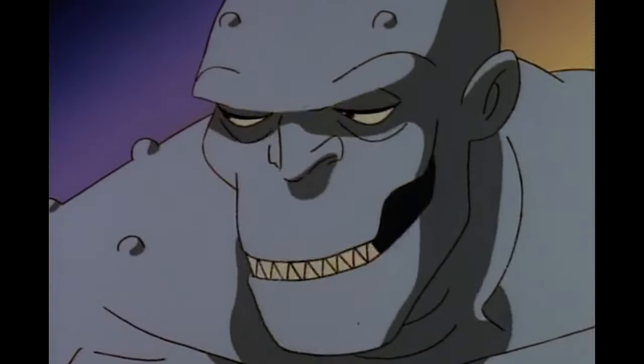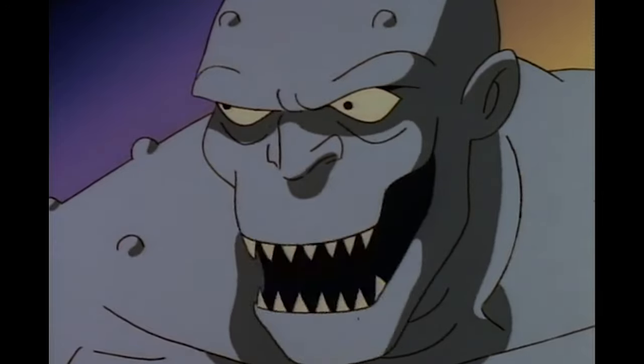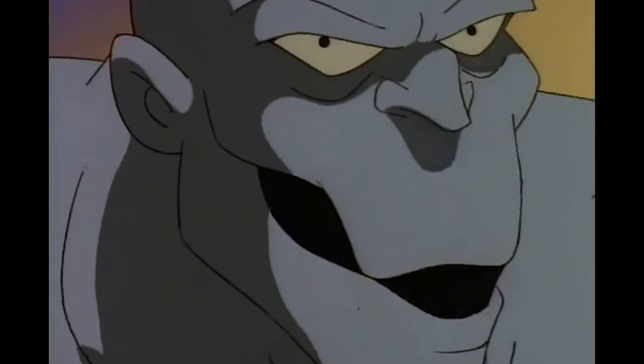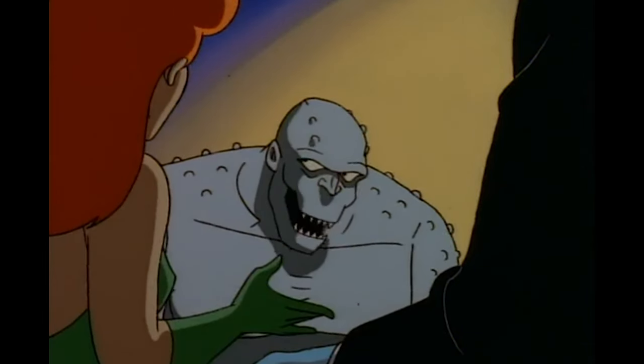Hey! There I was, holed up in this quarry. When Batman came nosing around, he was getting closer, closer. And? I threw a rock at him.